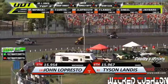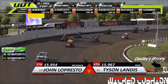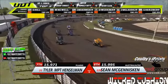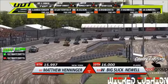At a position number 5, the 157, John Lepresto, lined up alongside a feature winner last season here at the Knoxville Raceway, the 31 of Tyson Landis. At a position number 7, it's the 21 of Tyler Henselman, alongside him in caliber 129, Sean McGinniskin.